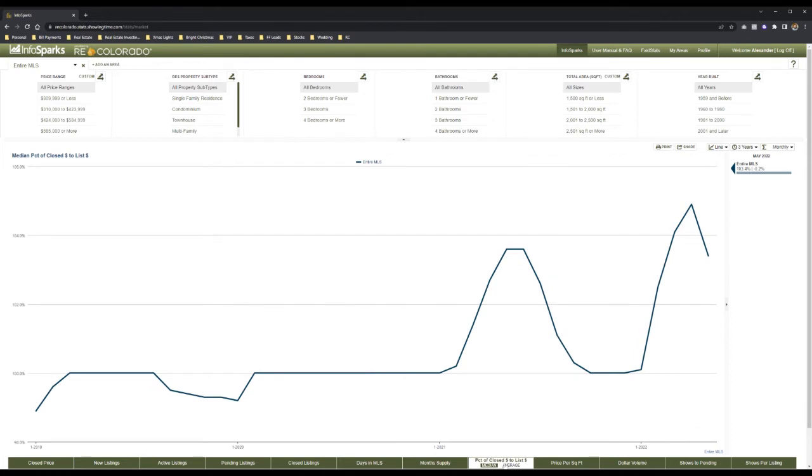Percentage of closed dollar to list dollar. So this is a percentage from 100 upwards and downwards. If you listed your house at 100,000 and sold it at 100,000, you would be exactly at 100%. If you sold it for 101,000, you'd be at 101%. If you sold it for 99,000, you'd be at 99%.